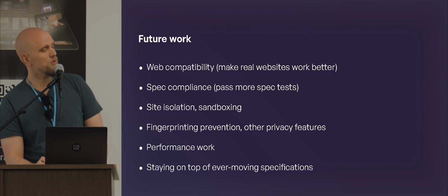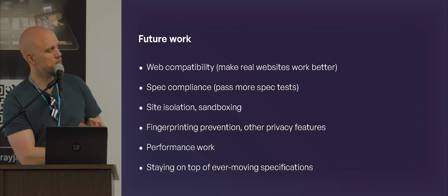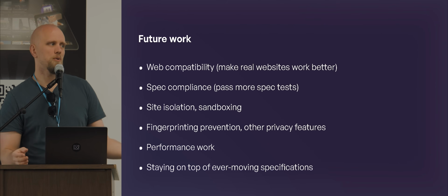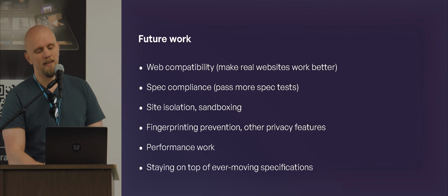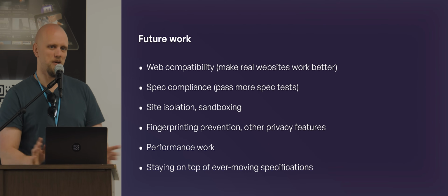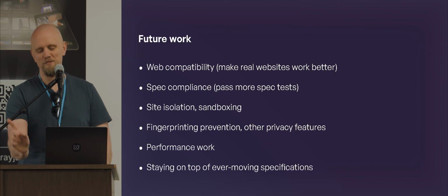So another item of future work is site isolation. So some of the stuff that Luke was talking about, where we're following the old model where we want to segregate into separate processes by domain. So today we might put google.com and facebook.com in the same process, but we really don't want to do that if we can avoid it, because we want to be able to sandbox them better and prevent them from talking to each other. We also want to do a bunch of fingerprinting prevention stuff and other privacy features like preventing tracking. And at the moment, it's extremely fingerprintable because our browser looks so unique compared to every other browser. If you go to these fingerprinting tests, essentially smoke starts coming out of the computer, and they just say like, you are the only one with this browser who ever lived.